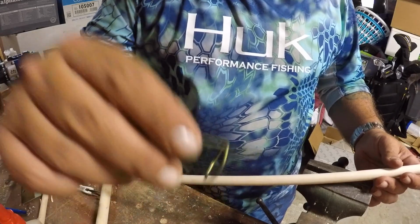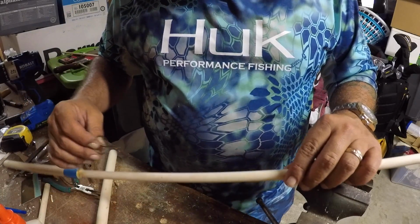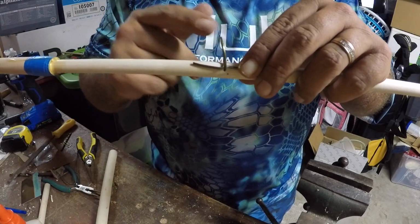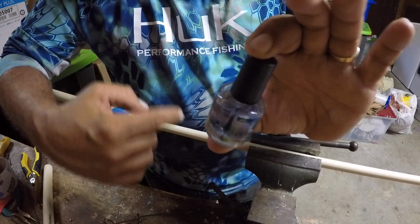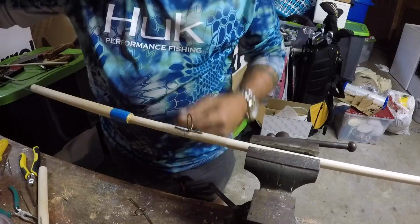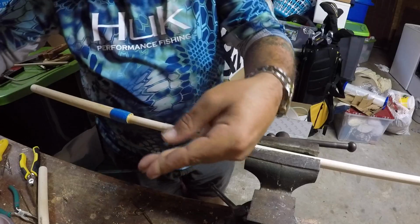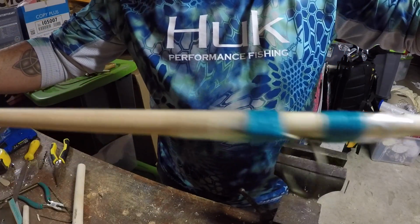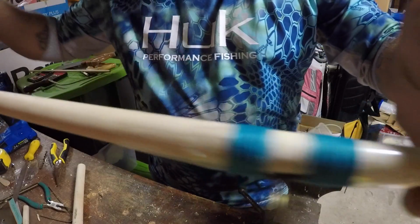Well, I managed to fashion some eyes out of a clothes hanger, actually. For 5 eyes in total, including a tip-top eye. There's the tip-top piece. We're gonna use some sewing thread, and I'm gonna wind it on there real nice and tight. Nice simple trick. Take some clear nail polish, and you're gonna seal that thread on there with this nail polish. That's it. We're looking like a professional rod now, all created from products I got from the Hobby Lobby.